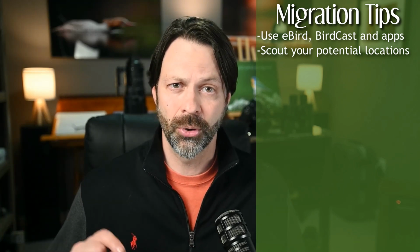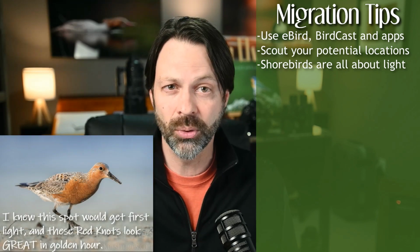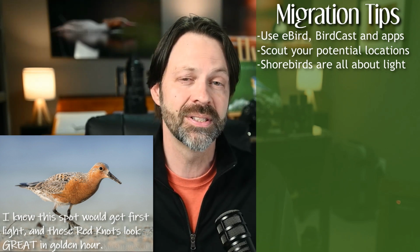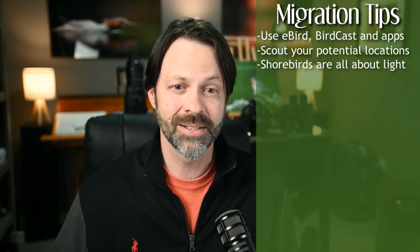Now, Cameron tied in the two concepts that were discussed earlier, both eBird and scouting locations, but talked specifically about shorebirds. Now, remember, shorebirds migrate the same way that songbirds do and can be equally as beautiful. But one of the challenges around shorebirds is getting that really great light. So when you're scouting those locations, make sure you're really paying attention to light in that process.